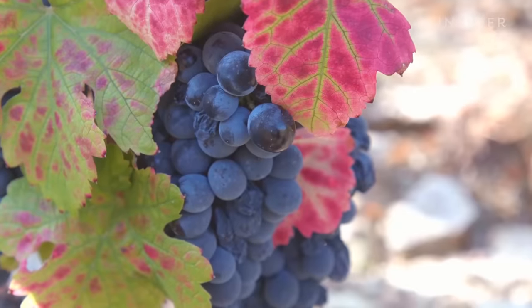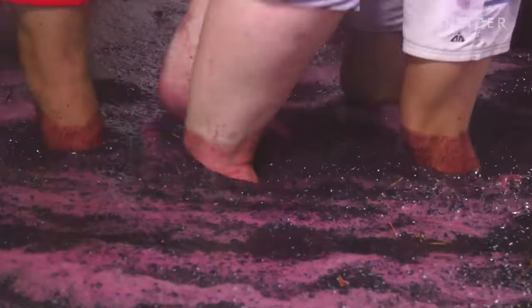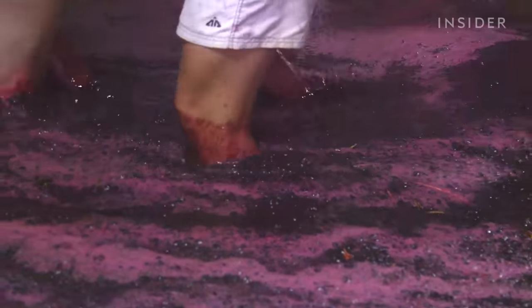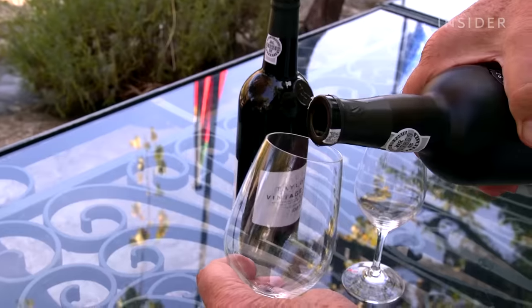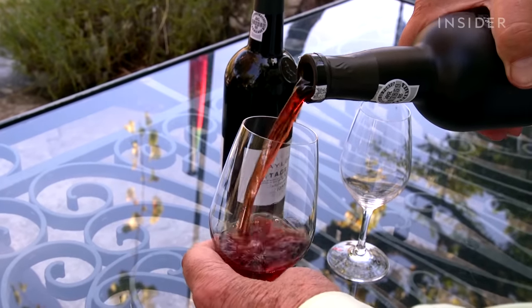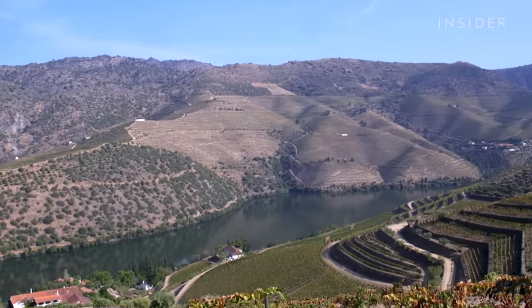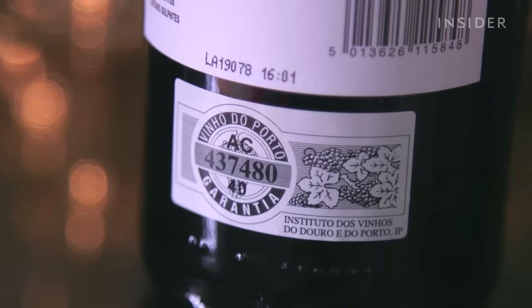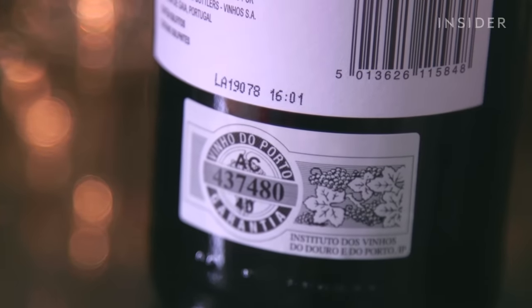Port's international trade history, in particular with the British Empire, has led to other countries producing port-style wines. And while regulations ensure that no other wine is labelled as port within the European Union, it may not be the case in other countries, like the US. So how do you spot authentic port from the Douro Valley? Look for this seal either around the neck or on the back of the bottle, which represents port's official certifying body.